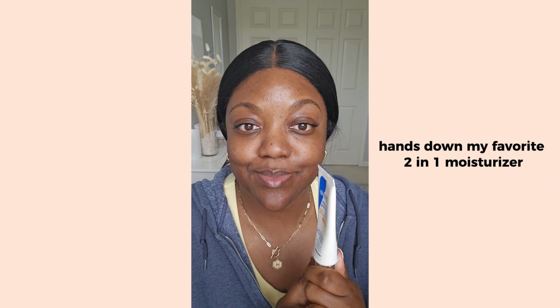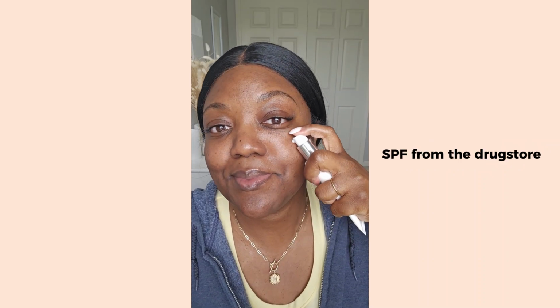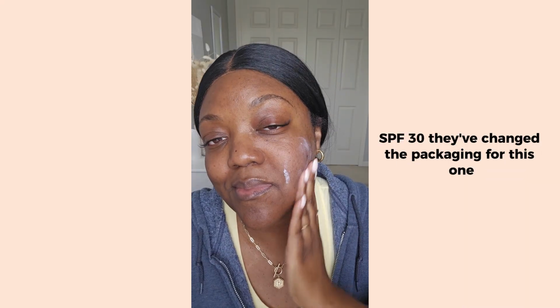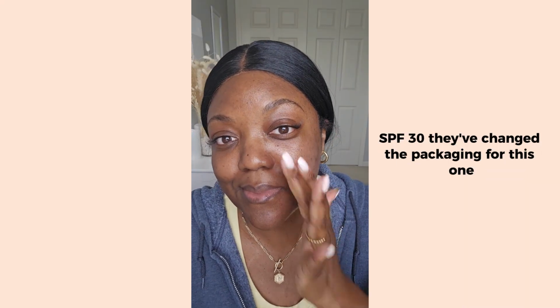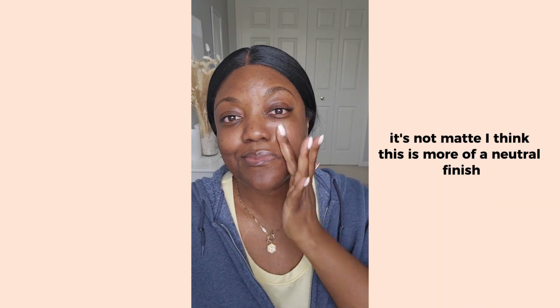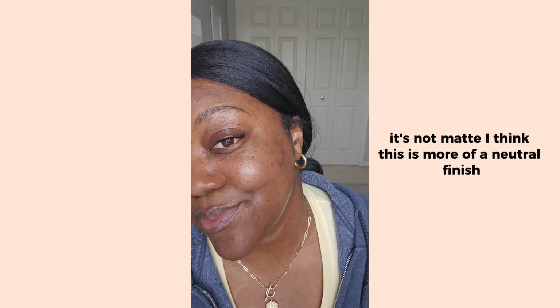Hands down, my favorite 2-in-1 moisturizer SPF from the drugstore is the CeraVe Ultralight Moisturizing Lotion SPF 30. They've changed the packaging for this one. They also say that it's a matte finish. It's not matte. I think this is more of a neutral finish.